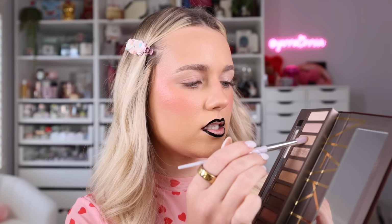They even send it with a certificate of authenticity, which is the cutest thing I've ever seen. So this is exactly what we're gonna be creating the eye look with today. I'm gonna start off with shade Naked and place this all over my crease. Oh, wait, these are really pigmented. I think I forgot how pigmented these are.